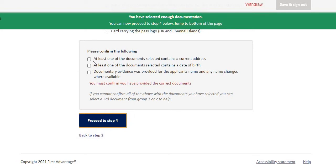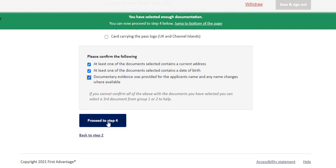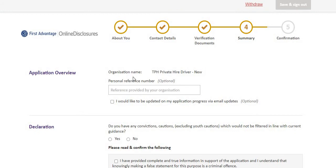You're going to confirm this as well: at least one of the documents selected contains a current address, and at least one of the documents selected contains a date of birth. The current address is going to be the statement or the driving license. The date of birth could be your passport, biometric card, or your driving license. Documentary evidence will be provided after application, and name changes where applicable. You're going to tick this as well. So proceed to step 4.